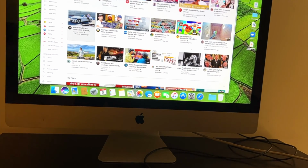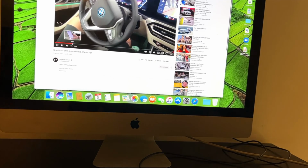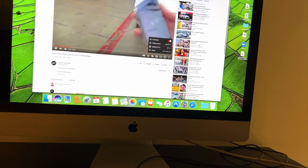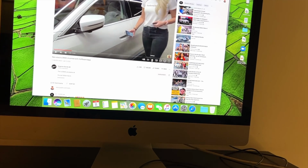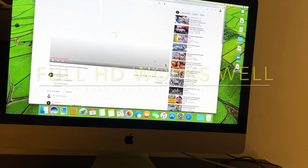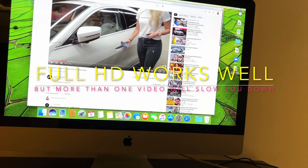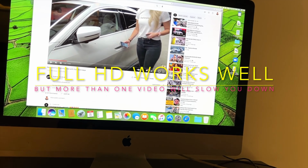Let's say I want to watch something. Look at that. I have noticed one thing, guys. There's a marked difference between the 1080 and the 720 resolution on this machine. Now, this is before they started having 4K and Retina and those kinds of things. This is a fairly basic 1080p HD screen.